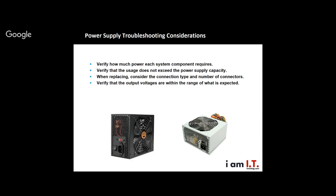So if you are in Europe and you buy a 110 power supply, that is not going to work because they're in a 220 environment. Same thing with the US, making sure that it's compatible for the environment you're in and the system that you're going to plug it into.